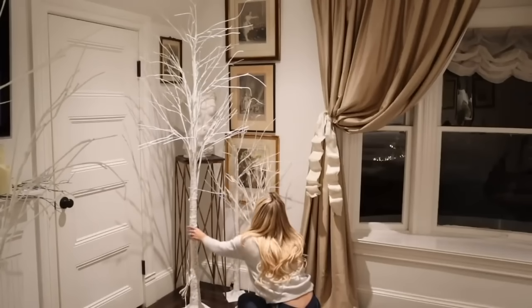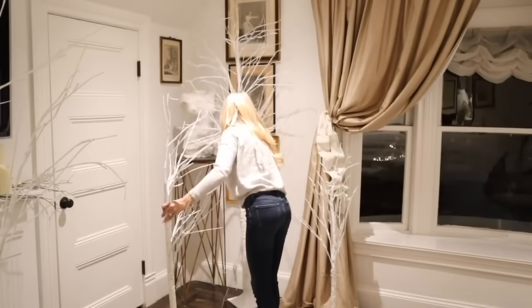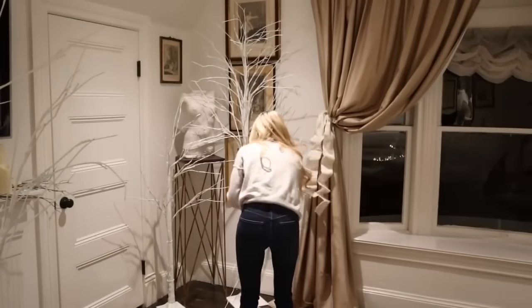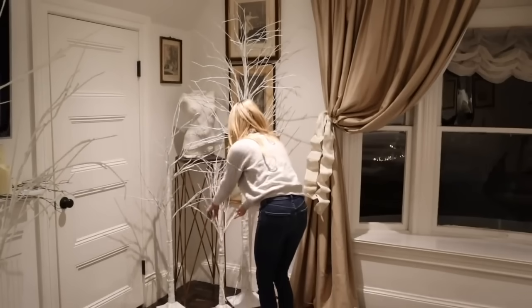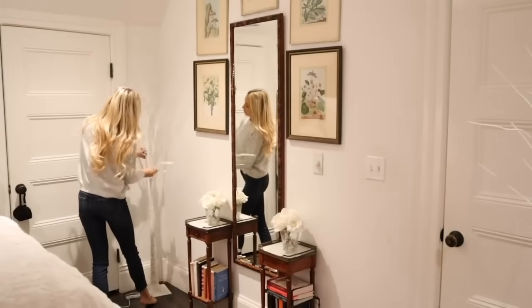I love these 8 foot trees. I will link this set down. It's the only one I would recommend out of all of these. The light is beautiful. The height of it is beautiful, and the structure of the tree looks real.